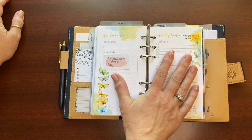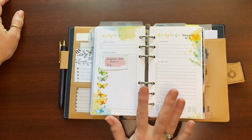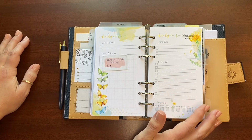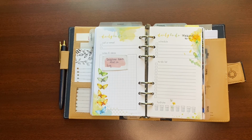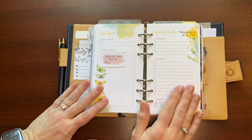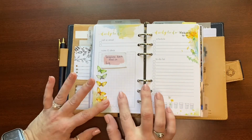Like I said, I don't have a whole lot of scheduled stuff on the weekend, so it's mostly just a to-do list. So I will use the weekend as 1 2-page spread, but you don't have to, because she gives you enough pages, 31 of the dailies, so you have enough for the whole month. There's no reason to conserve, other than I just like to have my weekend in one spread together. So that's what I'm going to do for the week.